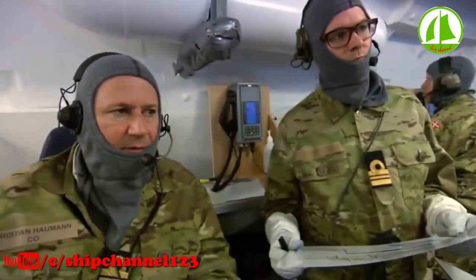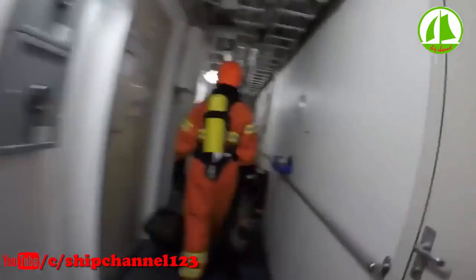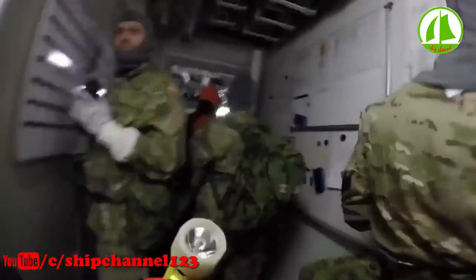Ja, de kunne komme til, fordi de fragmenter fra missilet, der gik ind, har lavet en brand. Den blussede op. The main firefighting station is out of commission.